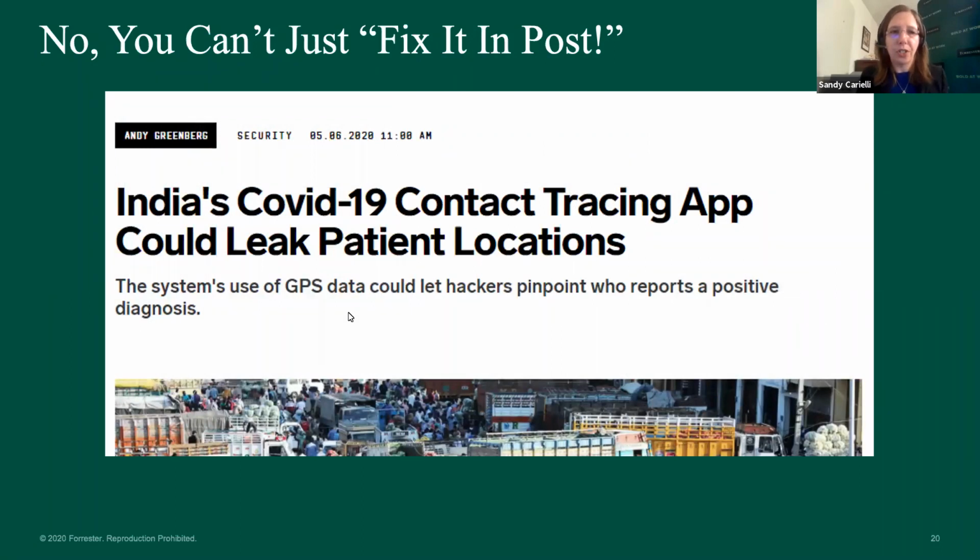Now here's the challenge. As much as we want to be able to move fast and get product out the door, it's a heck of a lot harder to fix something after it's been released, to go back and take a look and untangle the web of decisions that have been made. We've seen, however, a lot of really interesting applications that have been put out in the last several months.